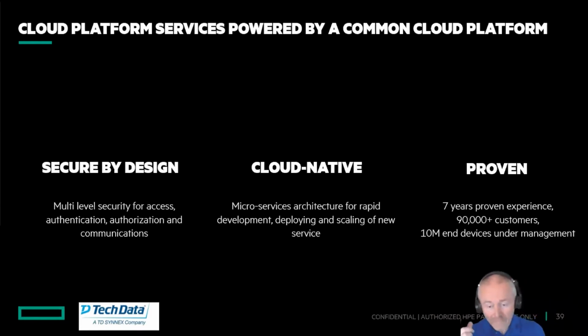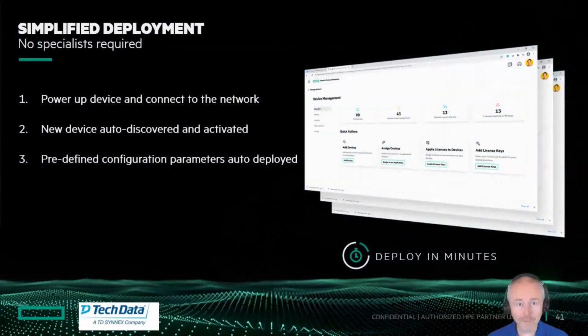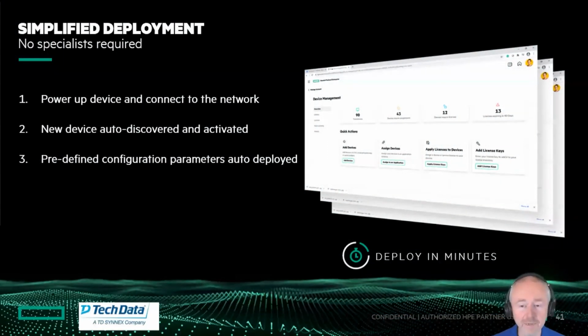And like I said, it's based on Aruba Central, so it's not something new. More than 7 years of proven experience. There are thousands, tens of thousands of customers already in there with millions of devices under management already. So don't think that it's something new. It's only now that all those puzzle pieces are coming together to make your life easier. So this is the idea about storage.